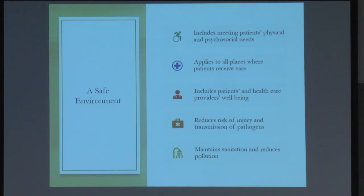Safety includes both our patients' well-being and ours. So we have to keep ourselves safe. One of the things that I will tell you is that you should always keep yourself between the door and the patient. Don't let the patient be between you and the door. Okay? We have to make sure that we're well in order to take care of someone else. So when we're sick, we have to take care of ourselves.